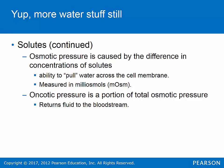Now, osmotic pressure, and a lot of this initial part is just definitions before we get into it. Your osmotic pressure is the difference in concentrations of solutes. Most of your cell membranes are going to be set up with a dual layer, and the osmotic pressure is kind of what keeps them together, and what keeps water or solutes in the right spot. If not, they'd just be moving around willy-nilly doing whatever they felt like. That's measured in milliosmoles.